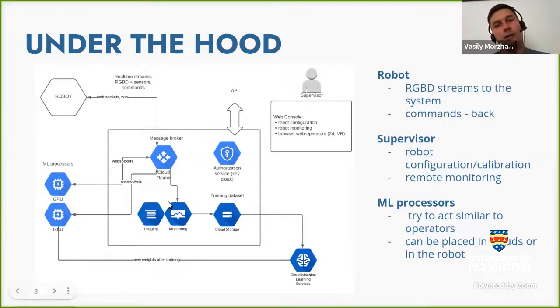So once supervisor controls, we store it and use cloud machine learning services to retrain neural networks. New weights are delivered to ML processors that can be located in the robot or in the cloud as well. And this allows us to bring some security to the system, to make it convenient, for example, through an API for robot vendors, for robot creators.